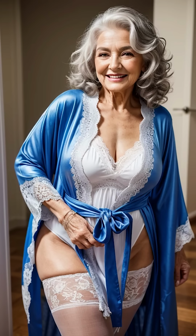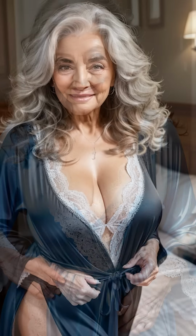On the other hand, the satin or silk robe exudes luxury and sensuality. These robes are often shorter and more form-fitting, ideal for special occasions or as intimate apparel. The sheen of the fabric adds a touch of glamour, making it a favorite for romantic evenings or as a luxurious addition to your nightwear collection. Pairing a silk robe with delicate lace lingerie can elevate your confidence and style, creating an alluring look that is both sophisticated and sexy.